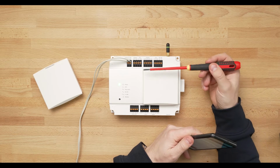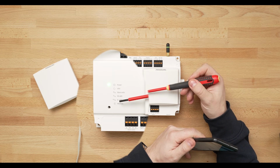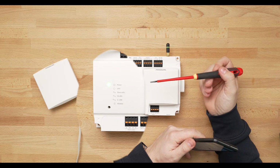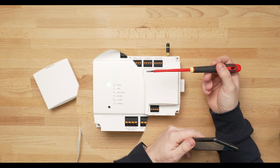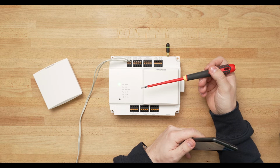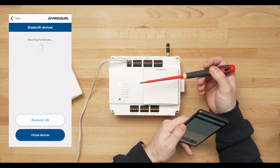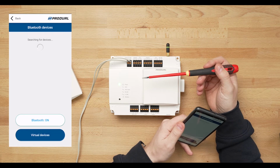After we have powered up the VBU, we can see from the power LED that it is powered on. The wireless LED is now blinking 4 times. That is telling us that it's in the mesh mode, but without any configuration. Also, our MyTool is showing us that there are no Produal devices nearby.